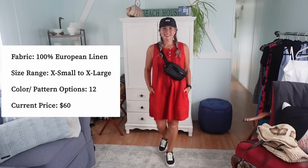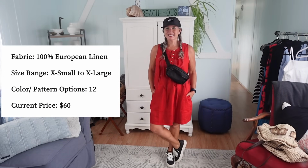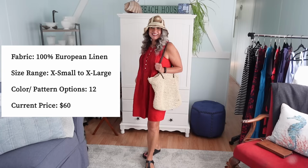Last but definitely not least is this gorgeous 100% linen swing dress from Quince. The quality is outstanding, and I just love this beautiful deep red color. The cut is roomy, swingy, and absolutely made for summer travel. When I first opened the dress, I thought it might be a bit too conservative for me. I tend to like a more boho, flirty kind of style, but I really do love this dress and it's way more flattering than I thought it would be.